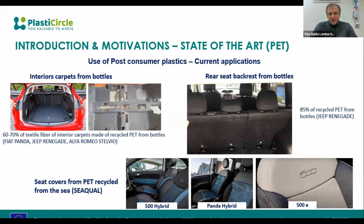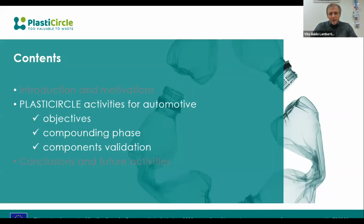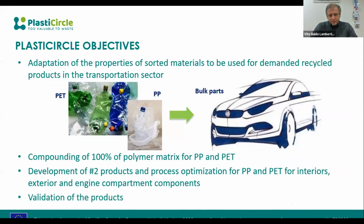You will see that we have a lack of application of this type of material into bulk components. And then let's come to the PlastiCircle objective. Based on this introduction, what we wanted to do in this project is answer some of the challenges that we presented. So we need for sure to adapt the properties of sorted material, in particular for PET and polypropylene, from packaging to bulk parts for automotive. And so this is, let's say, the really general objective.